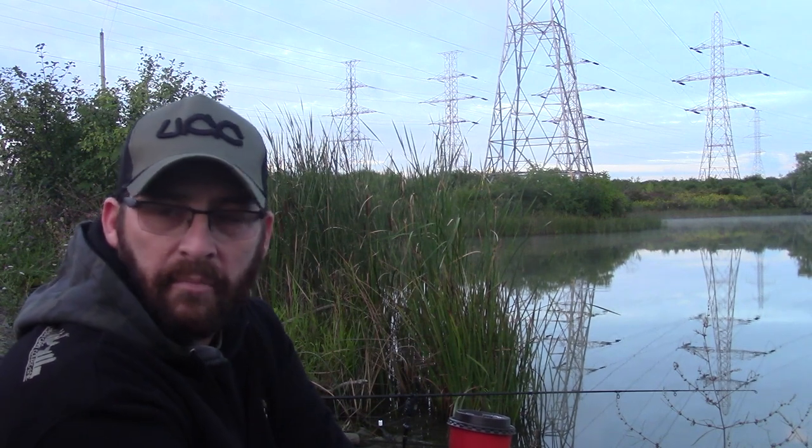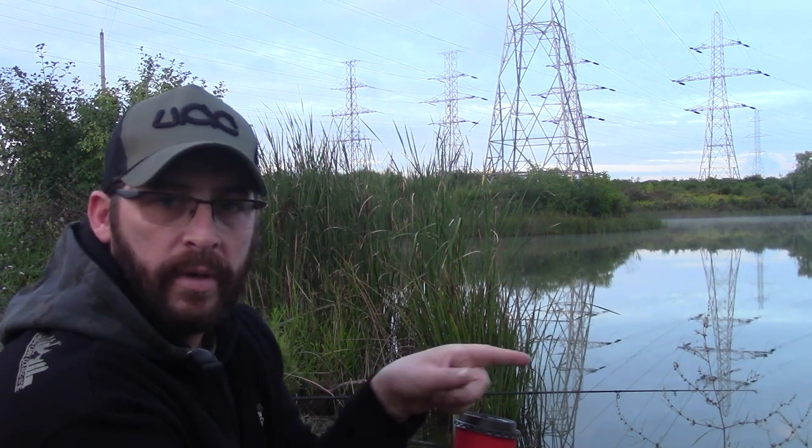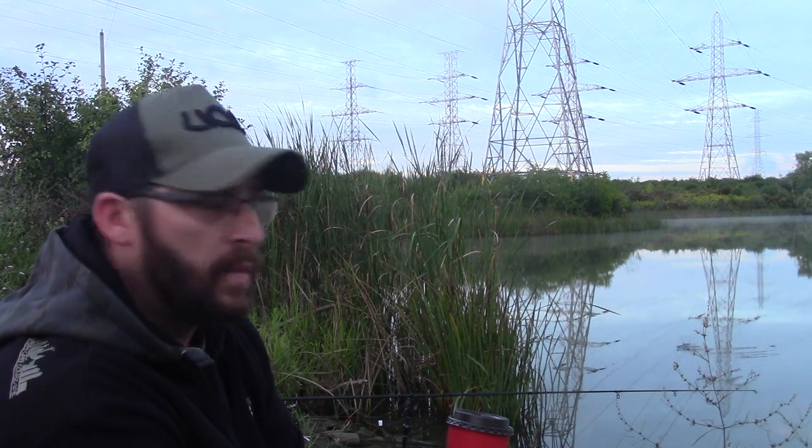We'll see what happens. Once I got the bait in and I was set up, I actually heard two, I don't know how big they were, but they were definitely carp, jumping across the road on the other side. I just saw a weasel pop up and go down. He must be checking me out.